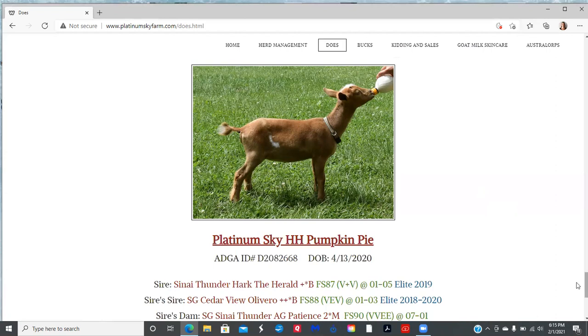I didn't really think she'd take that quick, but she did. She looks just like her mom. She's doing just fine. Her udder's looking really cool. I'm pretty excited about it. Nice teat placement. So that's something, another area we're hoping for.